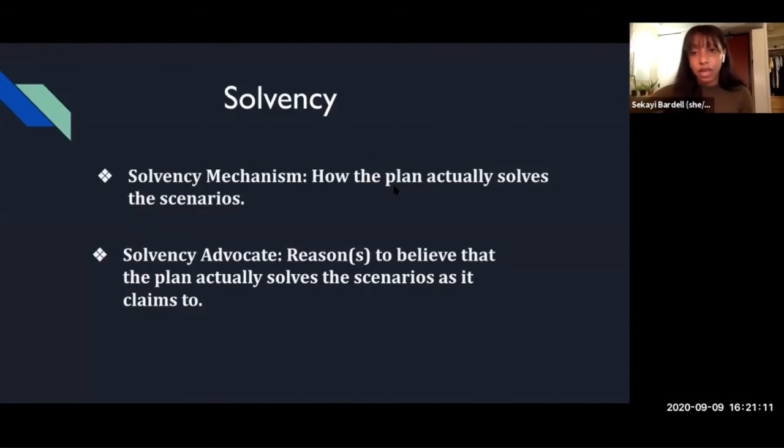And that's kind of going into what Enzo said previously, how the police presence actually went down once body cameras were implemented. That's a solvency card because it's showing that it actually does solve the problem. So if you ever forget what solvency is, it shows how your plan solves the problem. Any questions on solvency? Perfect. Okay, I think we have one more group.